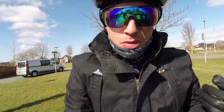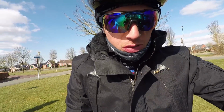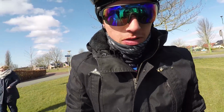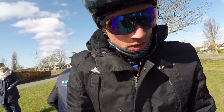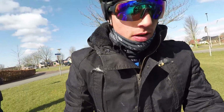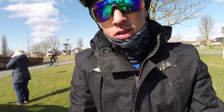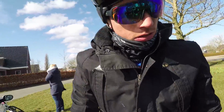After some advice of the more experienced guys around here, I'm gonna change my rear wheel to the very low profile as well, just to be a little bit safer with that super strong wind today, because it's crazy. There are wind gusts of 80 to 90 kilometers an hour, so we'll see.